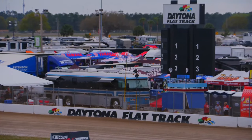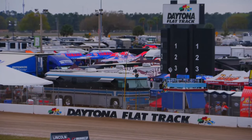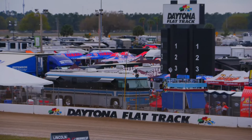So first round of practice is done. When we come back, we'll have another round of practice from right here, the World Center of Racing. This is the Royal Enfield Short Track at Daytona.